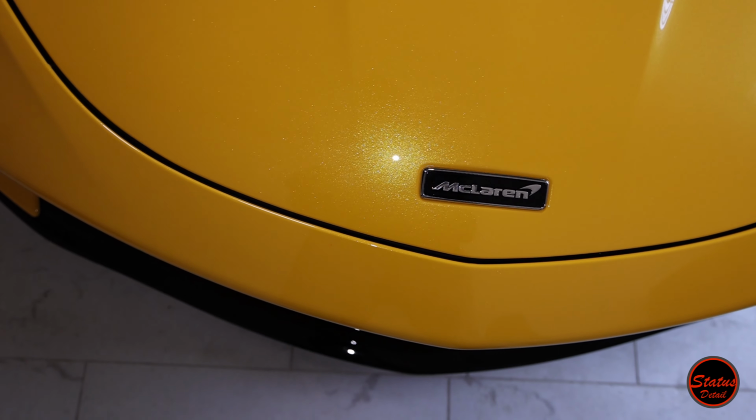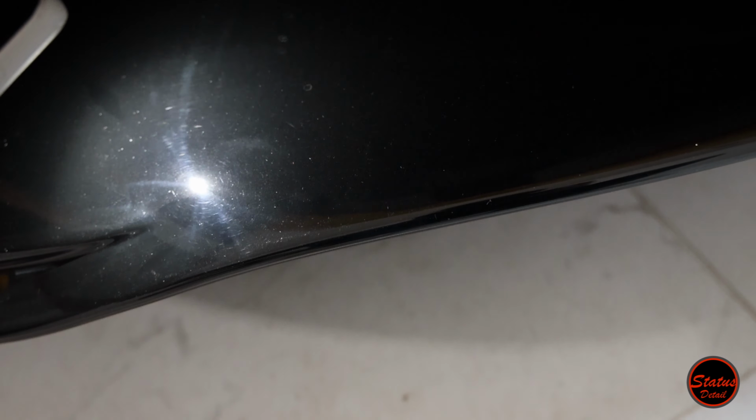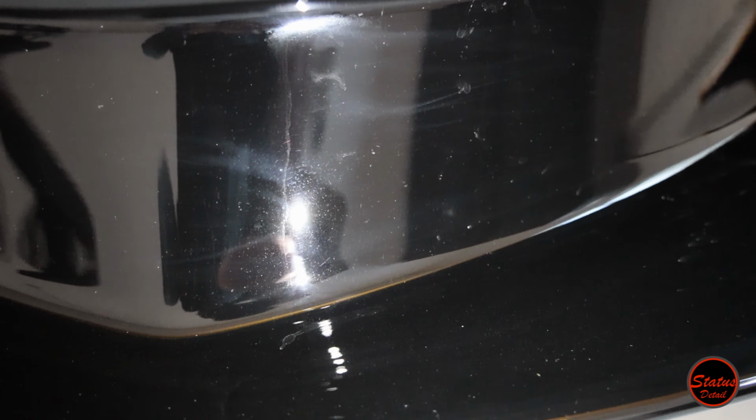So you can see the car looked like, for the most part, some of those panels looked okay, but then we get to these piano black panels, and you can really tell how bad these are. A lot of the car has defects on it that are in the range of this bad, but for some reason these piano black pieces are considerably worse than the majority of the yellow parts of the car.